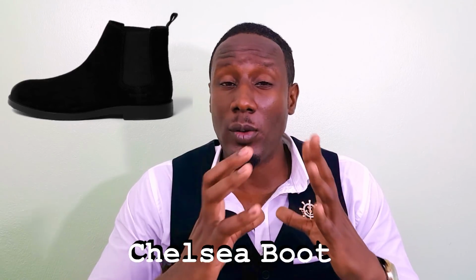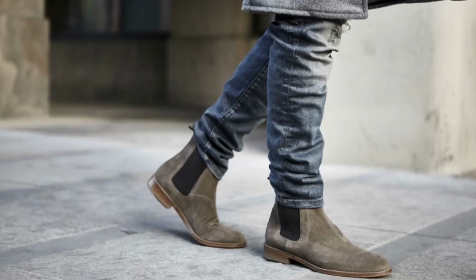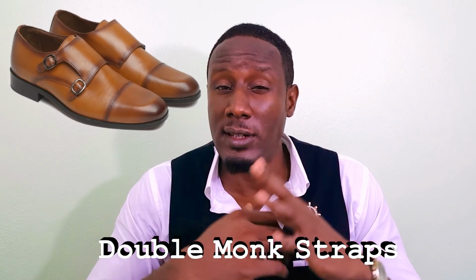Next up is the Chelsea boot. Now, these go pretty well with a pair of jeans. You wear these, trust me, you'll get noticed because of their unique and elegant design. So these are another must-have for the gentleman who wishes to look stylish. Now, a man isn't a stylish man unless he owns a pair of double monk strap shoes. These are sleek and effortlessly stylish, forgive the pun, but these are also a must-have for the stylish man. So put that on the list.